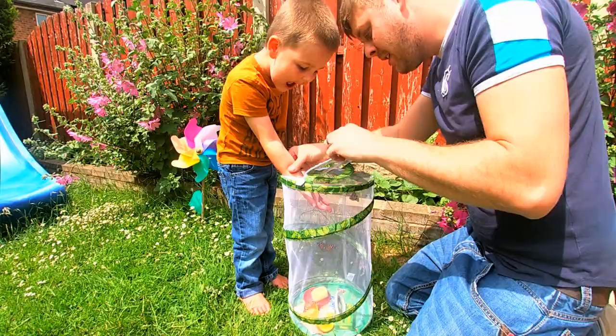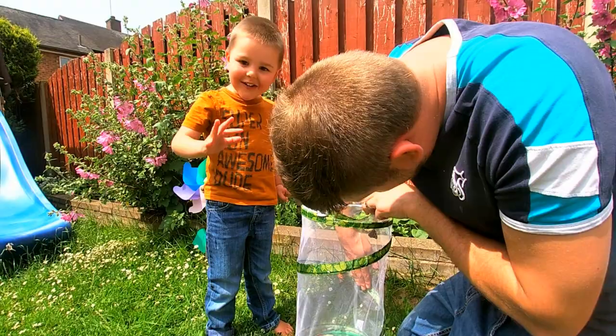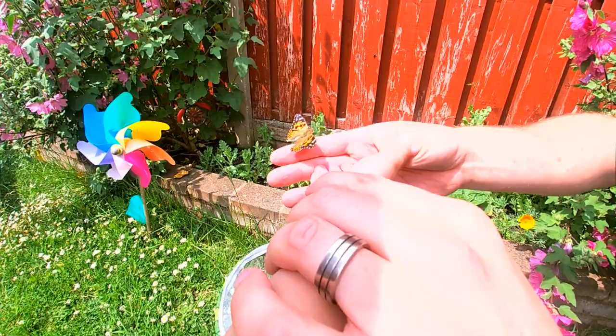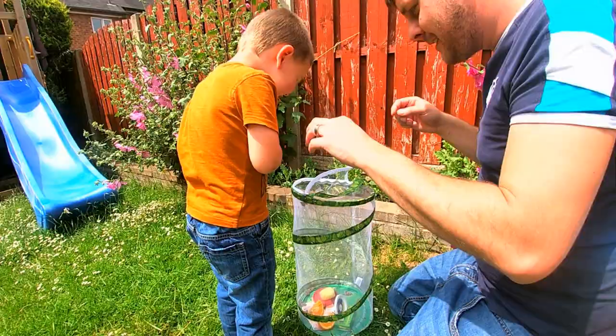Yeah! Did you see it? It was on my finger. It got to my finger! Did you release it in the wild? Yeah, it just went straight off my finger. Come out, man! Oh, hang on. Oh, there he goes.